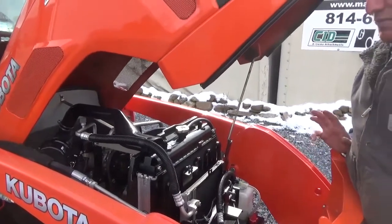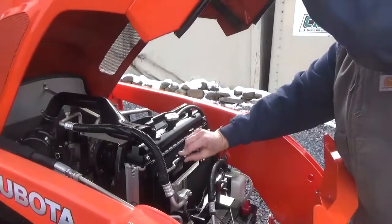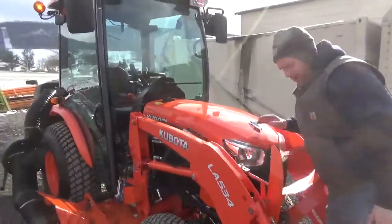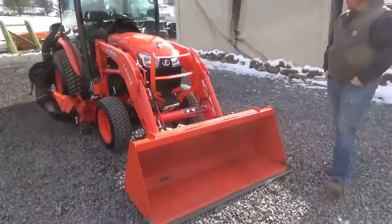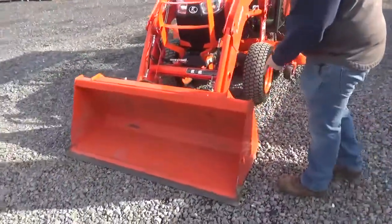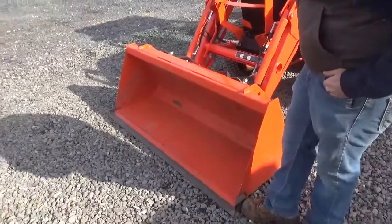Again, the 2650s, a lot of guys know these are a non-emissions tractor. This is the biggest B series that you will buy in a Deluxe B series tractor without going to emissions. So the 2650 is going to have all the things you want, the creature comforts, where the 01 series does not.